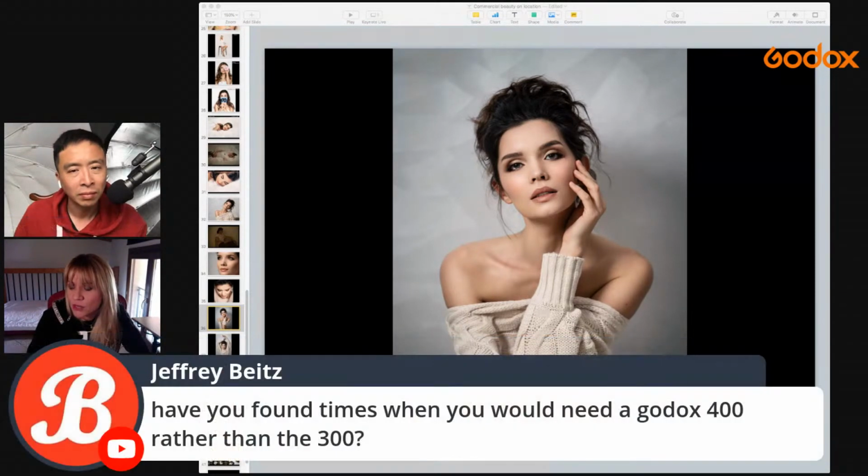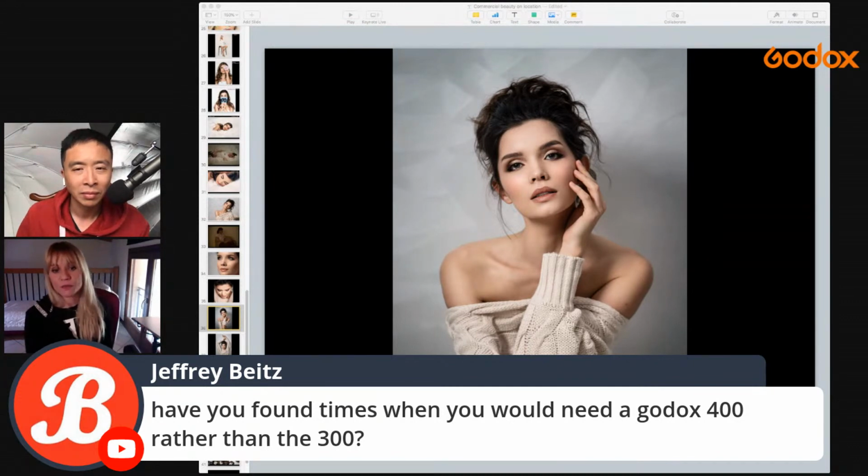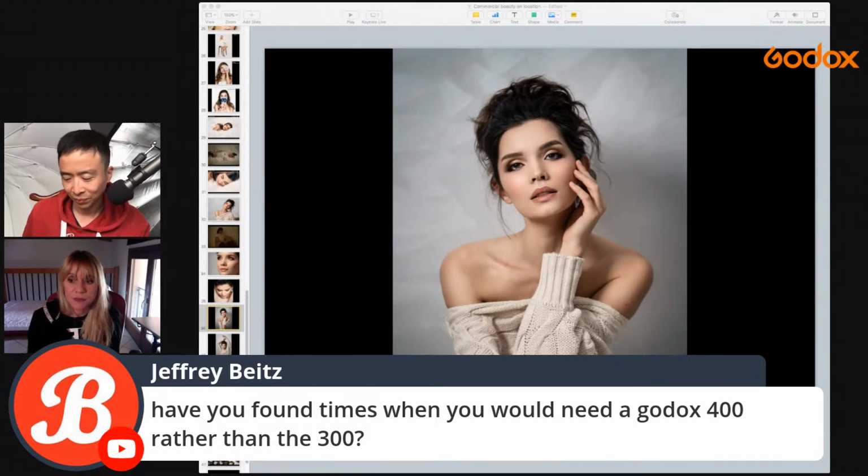Have you found times when you would need a Godox 400 rather than the 300? Honestly, the way I shoot, no, because I'm quite happy, for example, to put up the ISO in order to just get more light and control the camera and control the lighting in a different way. I do have 400s in my studio, but I find that the 300 is very, very flexible and more than enough.